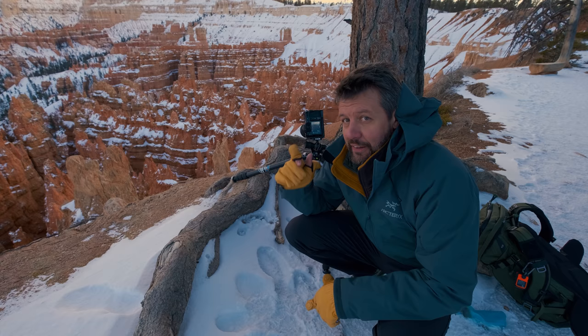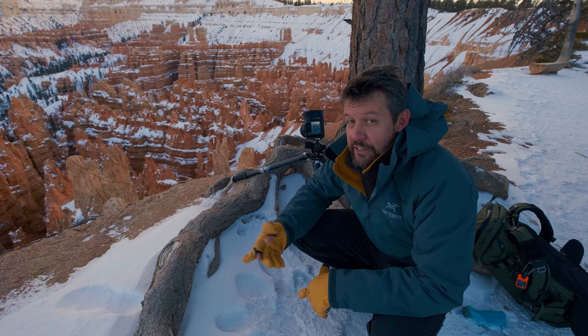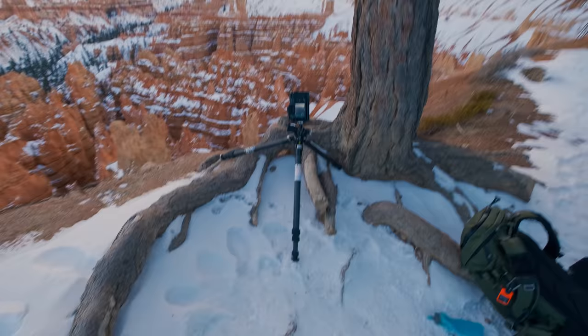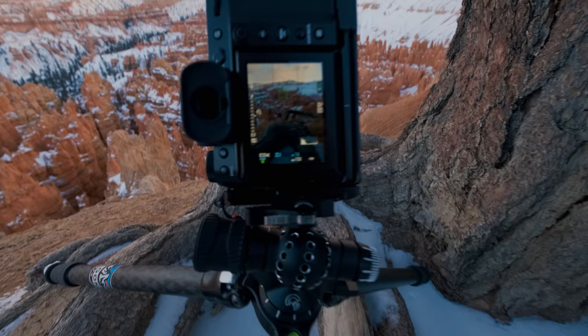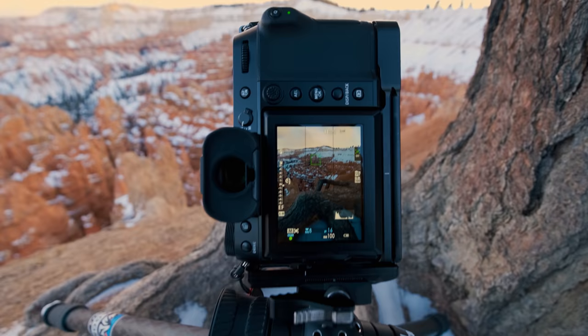I got my wide 23 millimeter prime really, really close to these roots in the foreground here, using kind of that forced perspective. It's not really the typical type of image that I go for, but I really like the way it's coming out. I'll show you what it looks like right now. All right, so down here. Light's getting pretty good right now, but there it is. I'm not sure if you can see that or not. And if it does turn out all right, I'll definitely put the final version on the screen.